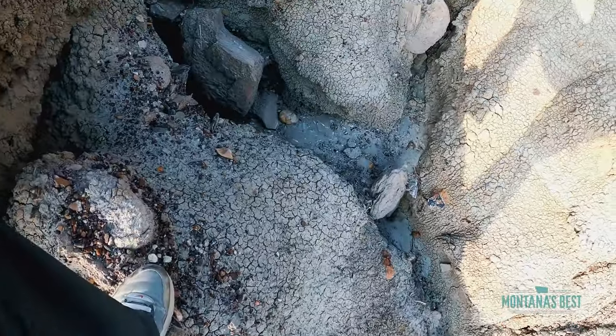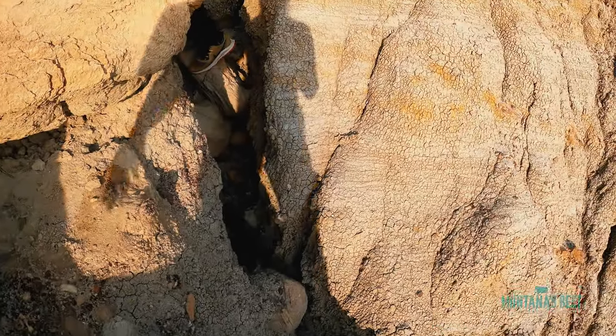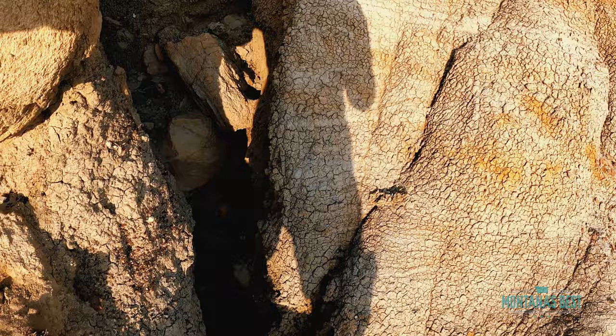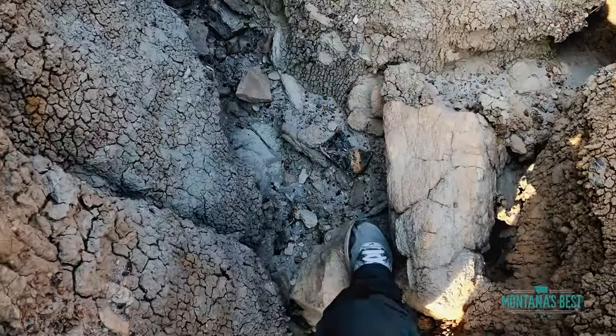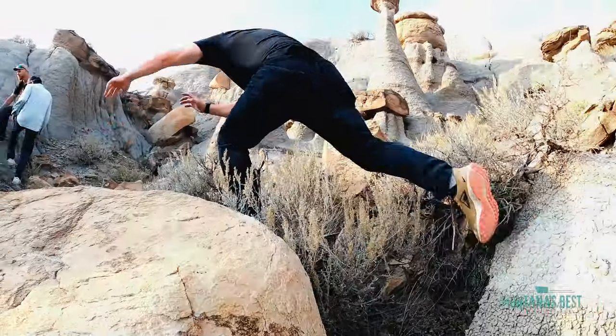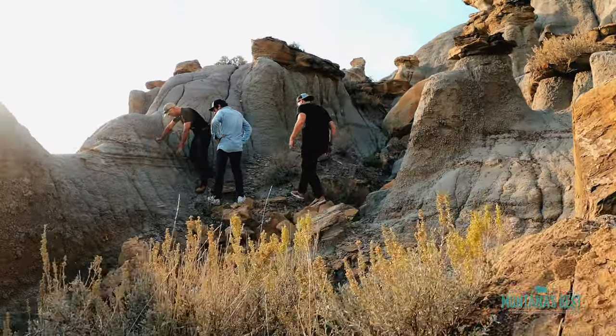Oh my gosh. We're trying to get to this dinosaur tooth. And this is the terrain we have to deal with. Oh my gosh. Oh my gosh, just saw that. God, please don't let there be.